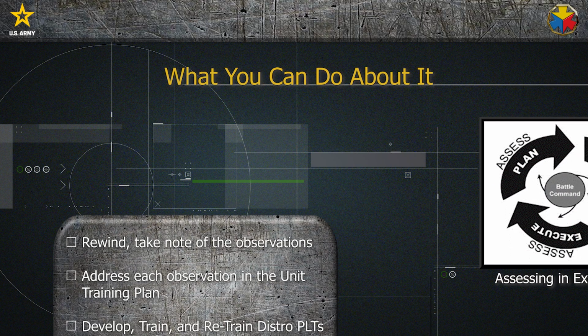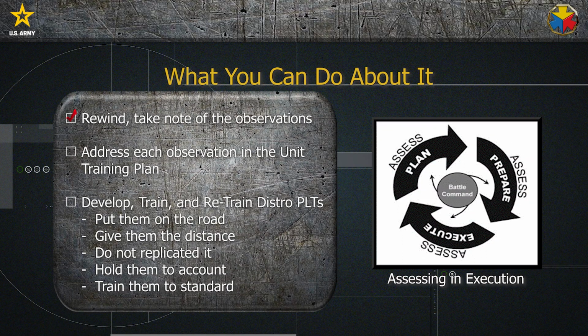Here's what we can do about it. First thing I want you to do is rewind and pay attention to those struggles that I just mentioned to you. And I want you to address each and every single one of them in your unit training plan. I want you to develop, train, then retrain those distro platoons and put them on the road. Give them the distance. Don't replicate it. Hold them to account and train them to standard because they're going to be critical to be able to enable the distances that we're going to have to operate here in the future.